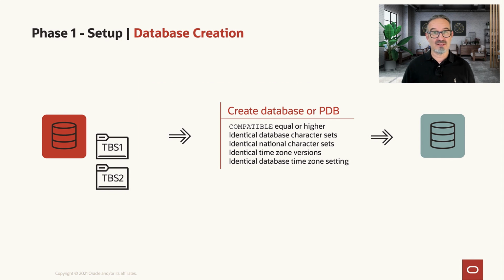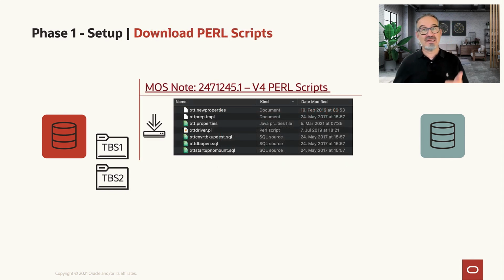setup, we can start. What we need is the v4, that's version 4, PERL scripts for transportable tablespaces from this My Oracle Support note. So it's a zip file at the end of the note. You download that zip file, you unzip it, and you will find those 7 files then on disk.